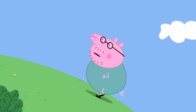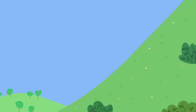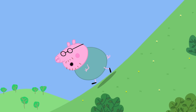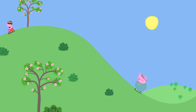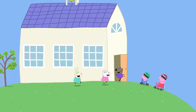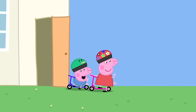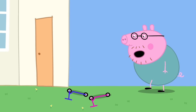Not so fast! Come on, Daddy! Daddy can't keep up! Wait for me! Peppa and George have arrived at playgroup. Bye-bye, Daddy! Bye-bye! Bye!